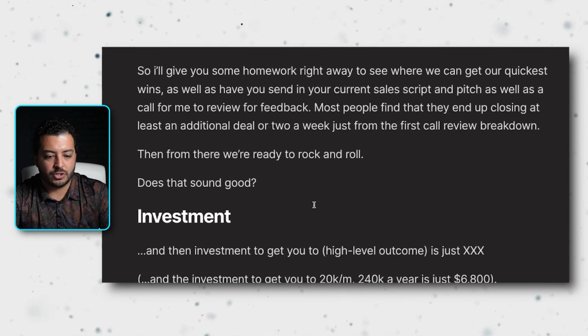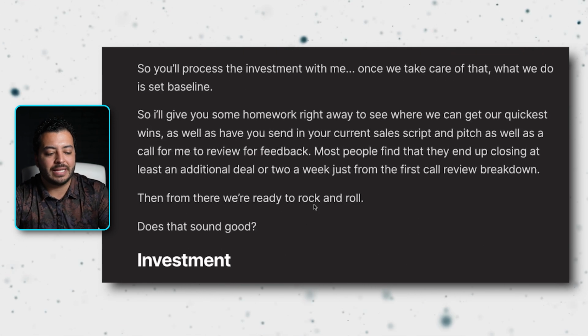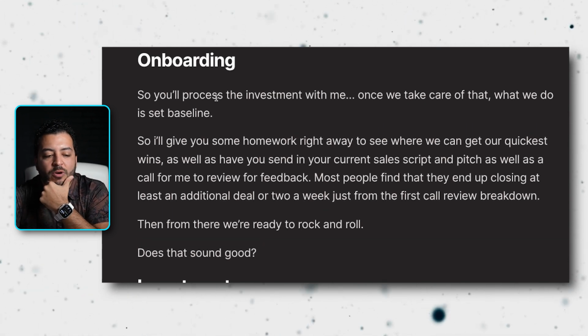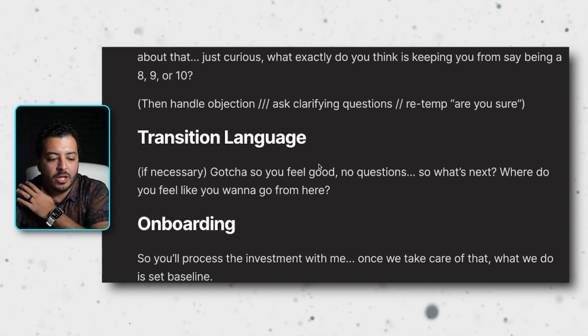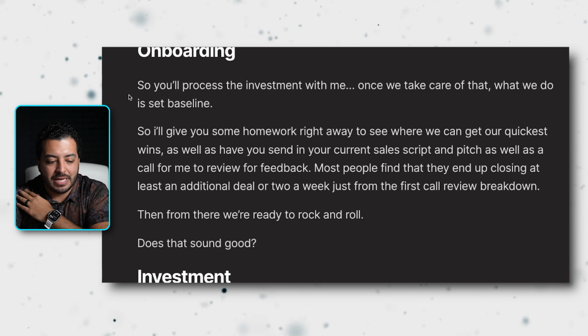Does that sound good? So if they all sound good there, and they're like, yes, let's do it. And keep in mind, a lot of people will say, well, what if there's objections, or what if whatever. But as long as you follow this process, and as long as you get the 10 out of 10, as long as everything is good there, they shouldn't be squirmish by the time they get to this, right?